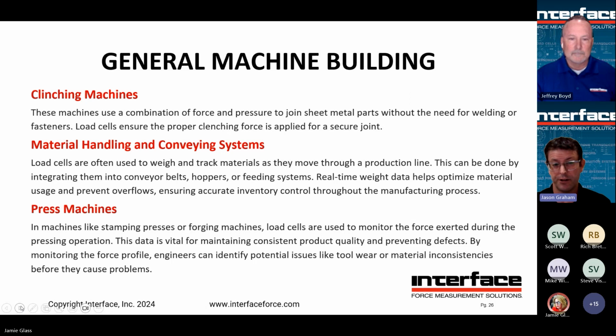When you start looking at material handling and conveying systems, it's just like the prior bullet on the previous page. We're weighing and tracking materials. We're watching them as they go down conveyor belts. You can instrument and see, did you dispense the right amount? Is it insufficient? Is there a problem with your line? Is your line holding up? And now you have a huge mass in one area. So that's your feeding systems and whatnot.